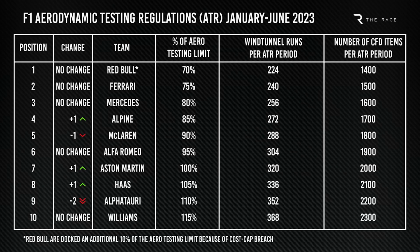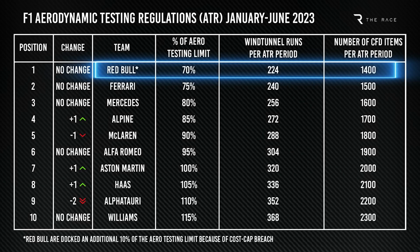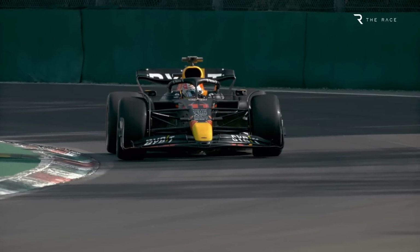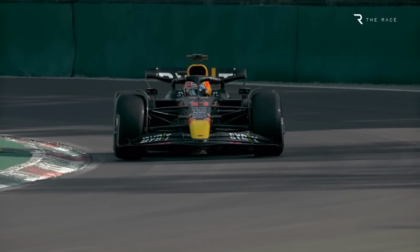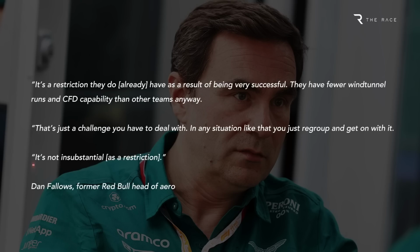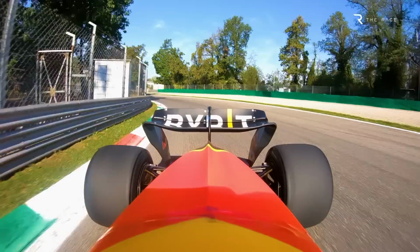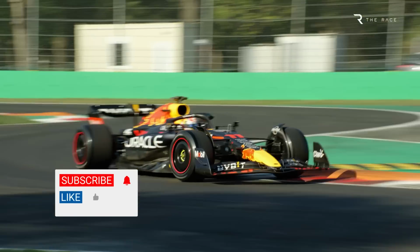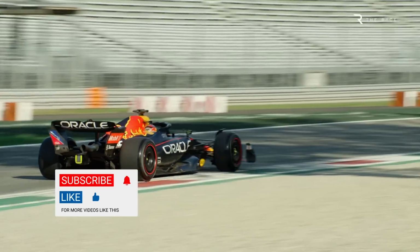It already has the least thanks to F1's aerodynamic testing regulations, or ATR as it's known, but lost an additional 10% of the theoretical maximum allocation as a punishment. Regardless of whether you think that's enough, it will have an impact. As former Red Bull aerohead Dan Fallows, now at Aston Martin, says, the restriction Red Bull faces is not insubstantial. This is a test of Red Bull's efficiency and the way it balances up in-season development with work on its 2024 car. Therefore, how Red Bull deals with its ATR disadvantage will shape both this season and the next.